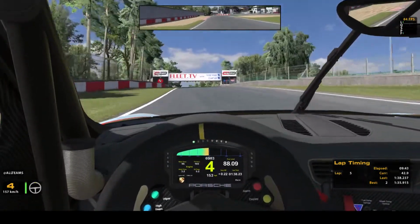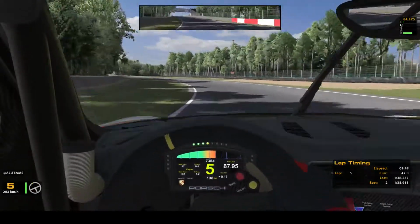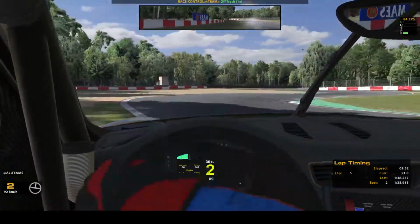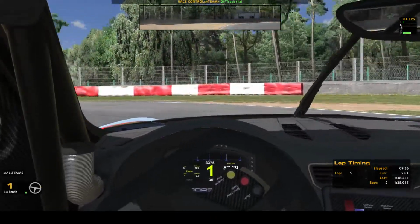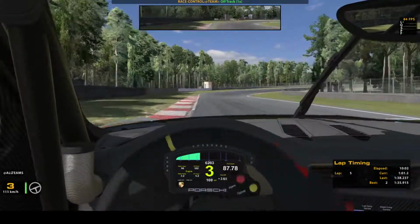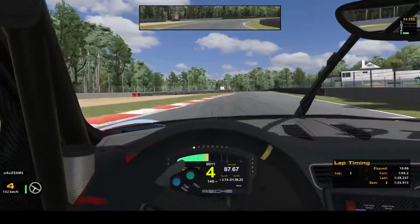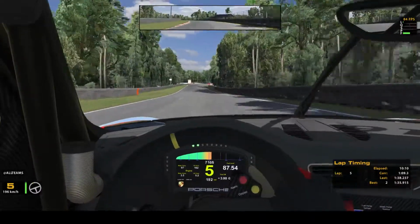Definitely possible to go faster than I'm doing right now, but I'm trying not to have too many of these moments. That's just me not knowing the brakes. And if you then lock up a brake a bit too much in a wrong place, it'll drag you off the track.